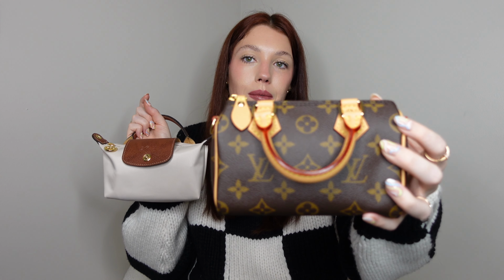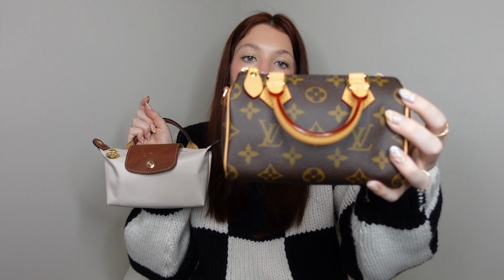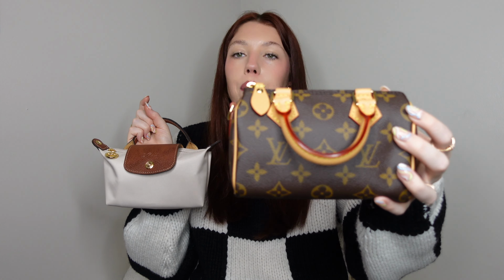So if you are wanting something that would probably stand the test of time better and would be trendy for longer, then I would go with the Nano Speedy, because it is expensive. It's almost $2,000, so that is really expensive. But compared to Louis Vuitton's other pieces, I feel like it's not horribly priced. I don't know. If you are wanting to get the Nano Speedy but not wanting to spend that much money for it, then you can definitely look on the pre-loved market and look at the old Nano Speedies as well.